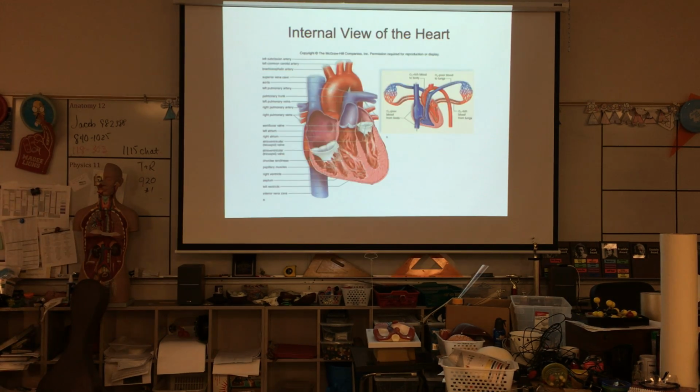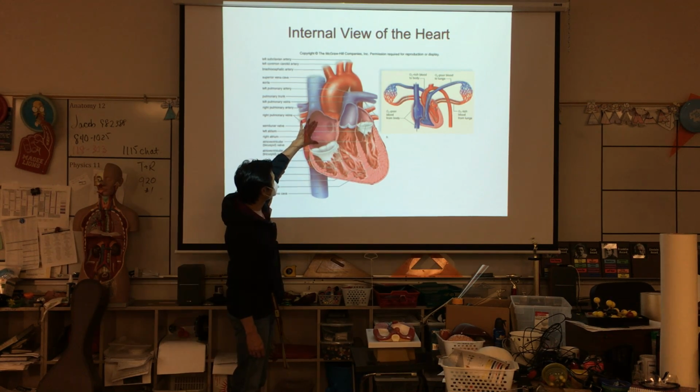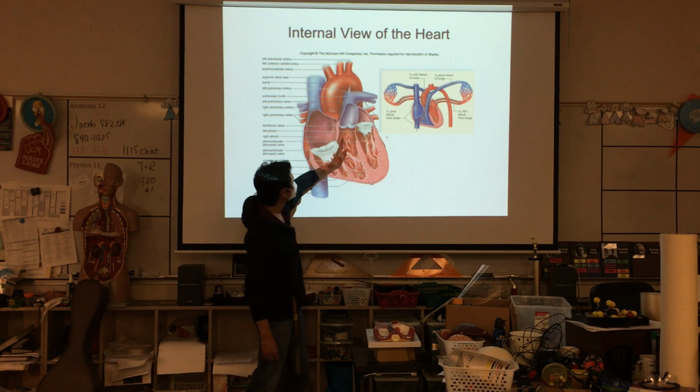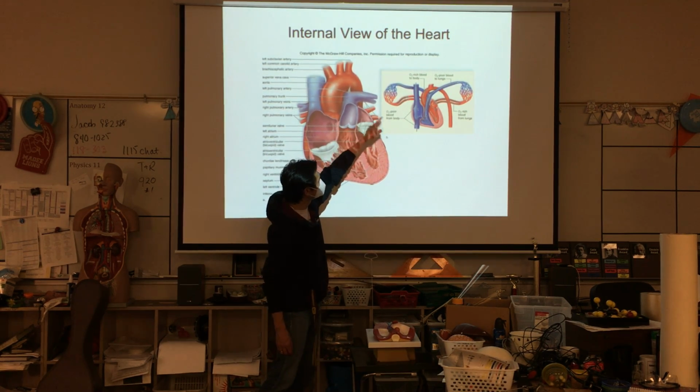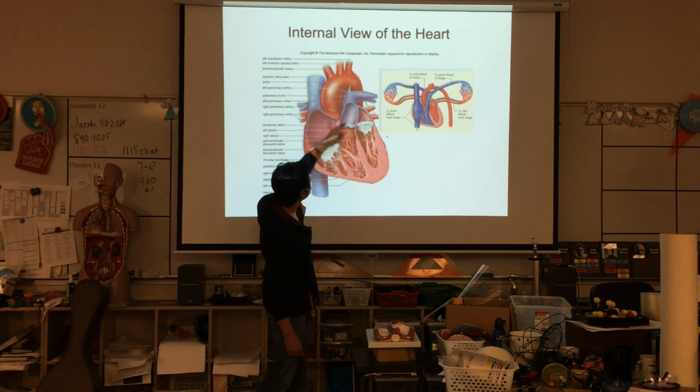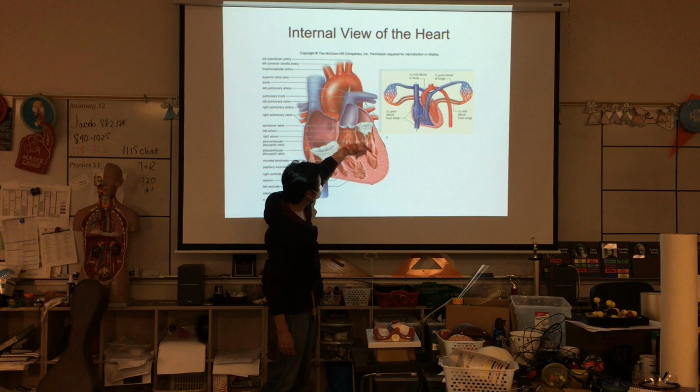So take a look at this graphic here. This is deoxygenated blood from your body. It'll just pool here, and once it's pooled, it looks like a flabby pocket. When it pools, your heart will beat, and it'll go down here. And then the ventricle will beat or contract, and it'll shove it up into your lungs. And then it'll go to your lungs, get oxygen, and return to this pocket here, your left atrium. And it'll be pushed down.